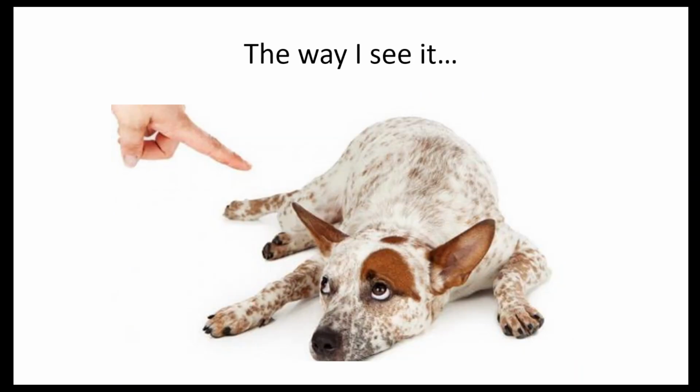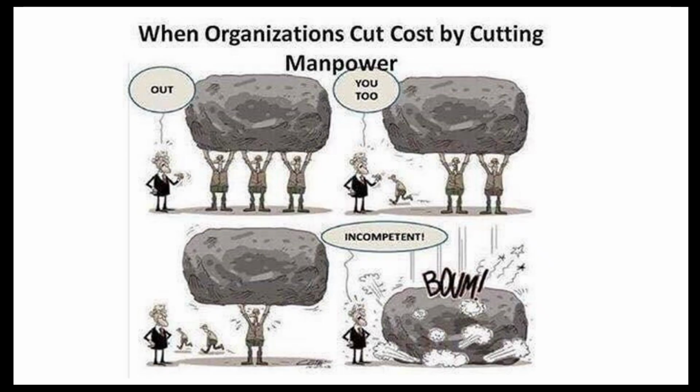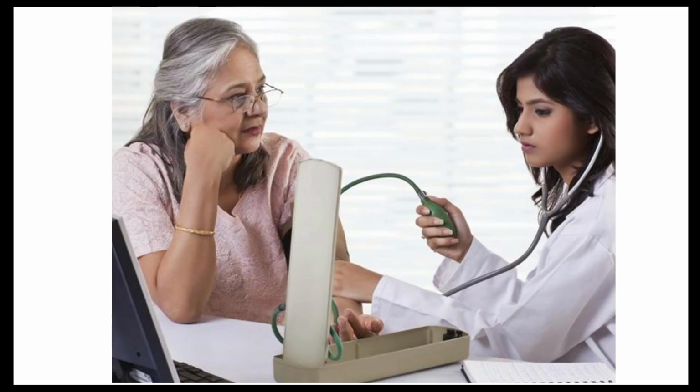The way I see it, as long as everything goes fine, it's okay. When something goes wrong, I'm the scapegoat, and the whole system, the management, the IT, everybody turns back to me and says, you set the rules, it's your problem, now you manage the mess. So if it is good, they are good. If it is bad, I am bad, and that keeps me very vulnerable. When an organization cuts cost by cutting manpower, they progressively reduce the manpower till the system collapses, and then they promptly turn back to you and say you are incompetent. Now I'll give you an example of what I think about delta check.